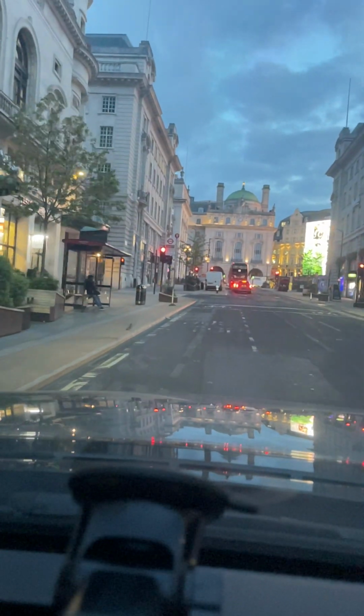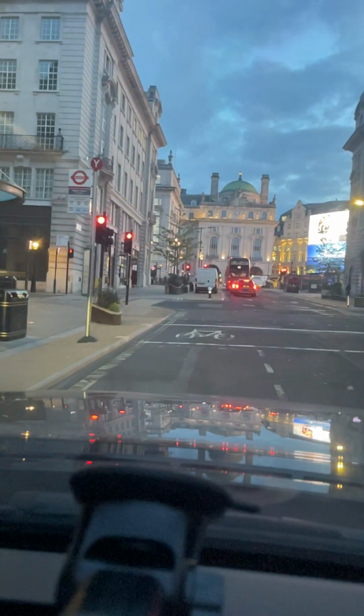Bus stop there, which would be a good big long bus stop. That would be a good stopping point.